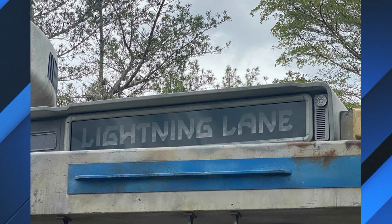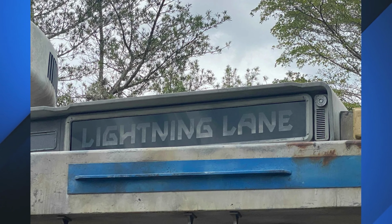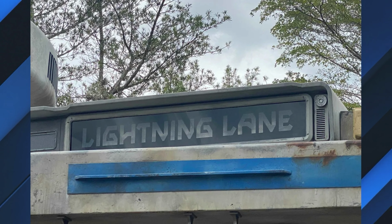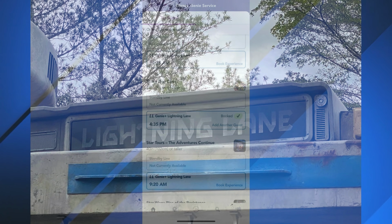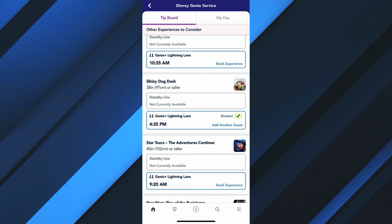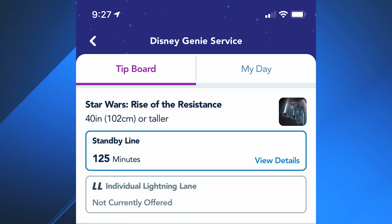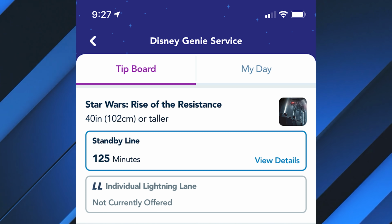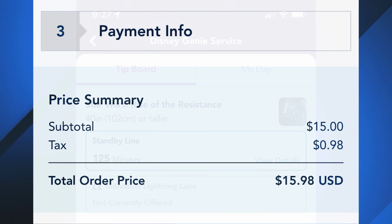According to a Walt Disney World representative, refunds will be issued automatically to guests who purchased individual Lightning Lane selections that were affected by ride closures. In the original Disney Genie Plus terms and conditions, it says a purchase of Lightning Lane is non-refundable. But now it seems as if a ride or attraction closes due to technical issues, guests can be eligible for a refund on their purchase. Star Wars Rise of the Resistance, one of the most popular new attractions at Disney World, was closed due to technical issues on the day that Genie Plus launched, and there were a lot of questions as to how this would work, but there you go.